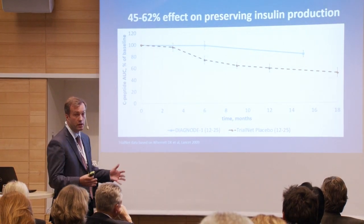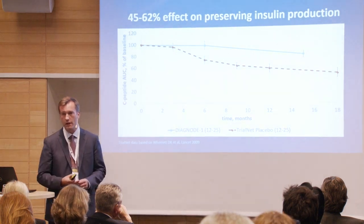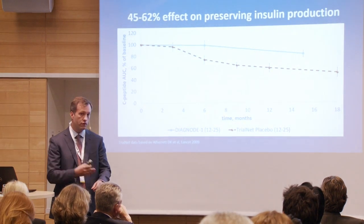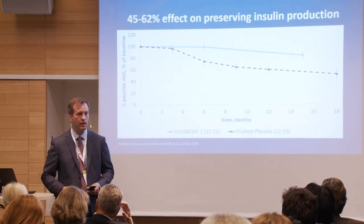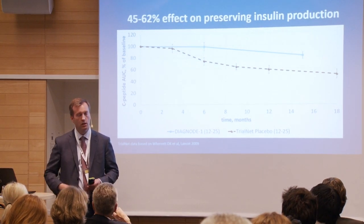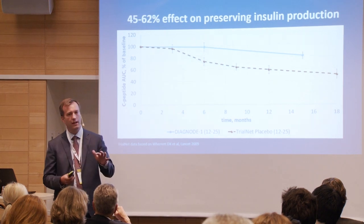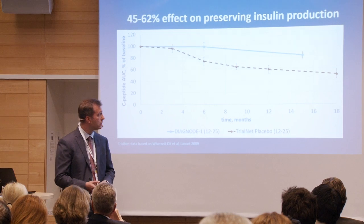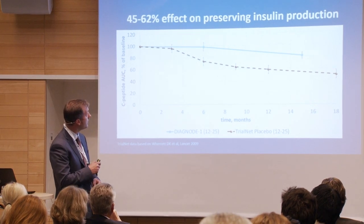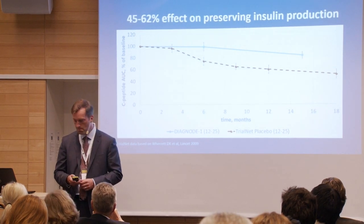If we compare to our previous studies, we have been all the way into phase 3 with this drug candidate with a different route of administration. Then it was administered subcutaneously. Now it's administered directly in the lymph node. Then the effect was around 16%, non-significant in phase 3. Now we're talking about something that looks like being around 50%.